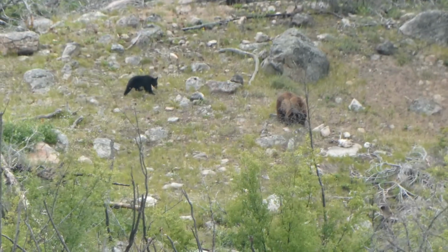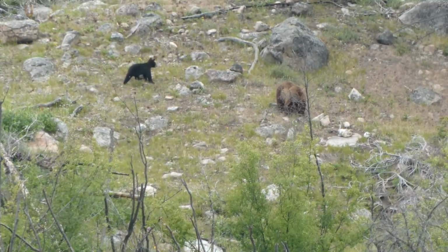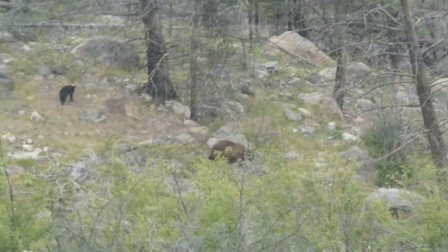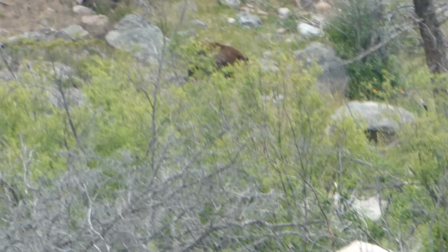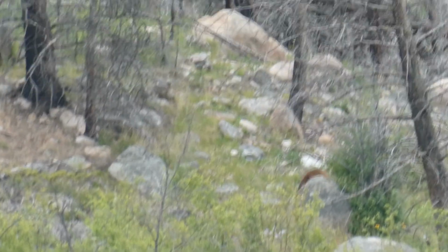A couple of miles onto the Cub Lake Trail, we spotted this bear and her two cubs, so it seems like the lake is probably aptly named. We watched them pretty happily for a while and then noticed some other wildlife starting to emerge.